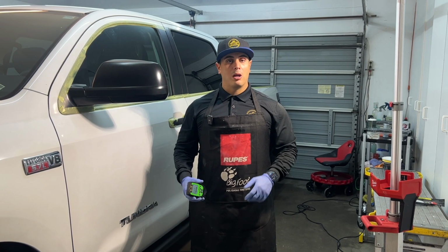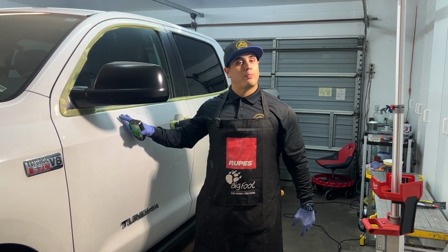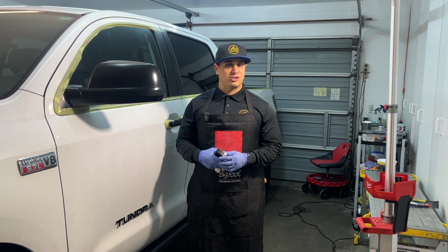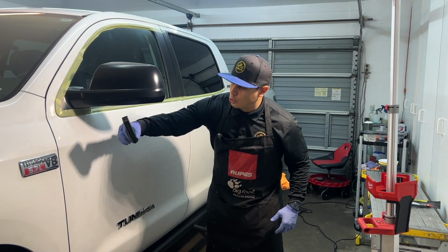So before we do polishing, we want to take a paint depth reader and measure how much paint we have so that we know what we're working with, if some areas or panels have been repainted or stuff like that. So basically we take a reading, a general reading.